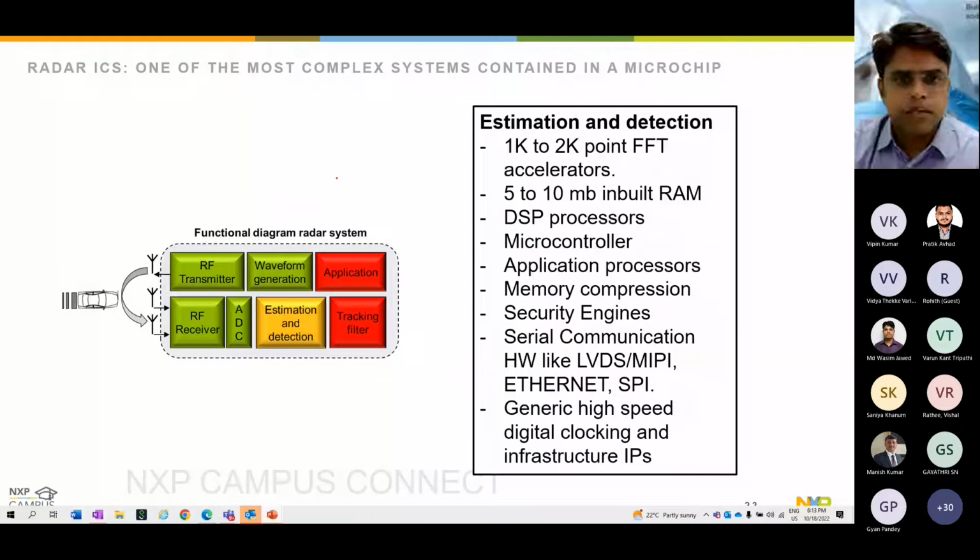And then comes the digital, whatever you can imagine, everything can be put in the digital. You need a DSP microprocessor, you need FFT engines, multiple FFT engines, microcontrollers, application processors, memory compression, a security engine, some really high speed secure serial communication like LVDS, MIPI, Ethernet, SPI, generic high speed clocking and infrastructure IPs. All these things are needed to do that. And I'm not even talking about software, because then software comes in addition, and there also there is enormous possibility.